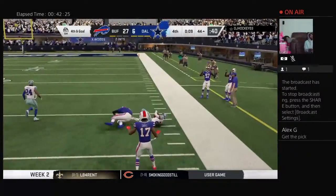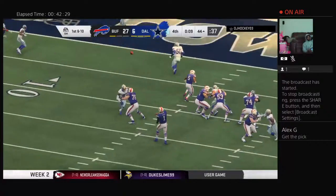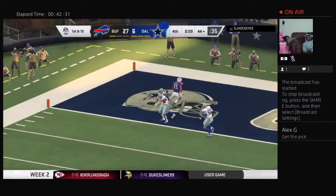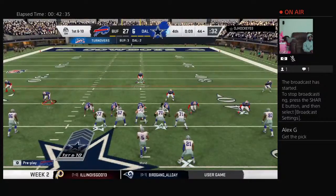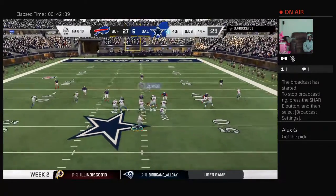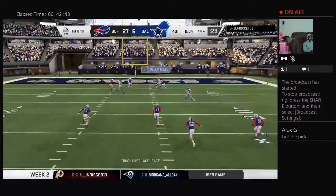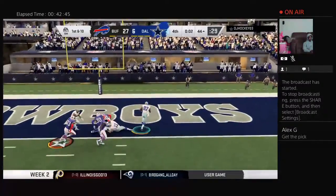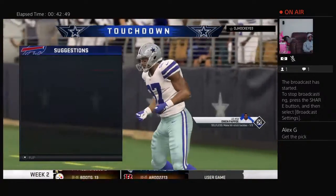And he'll take this across midfield and inside the 45. And they're going to come up empty here on 4th down. The Cowboys take over 1st and 10 at their 44-yard line. They go back to the air here after the INT on the last drive. He's going to let it fly. And that is caught. Touchdown, Cowboys.